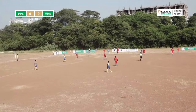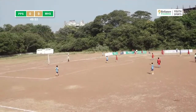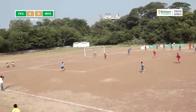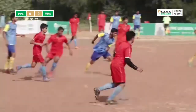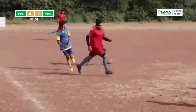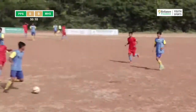Because the minute a through ball is put, Panhala's high line is very high, dangerously high, because the offside doesn't play over here. So if Path wanted to, he can now just get the ball and run with it. But they're keeping the ball in, and Aditya on the ball, Aditya runs through, he sees Path, but Path gets the ball, but they're passing it back, they're not going for the goal.